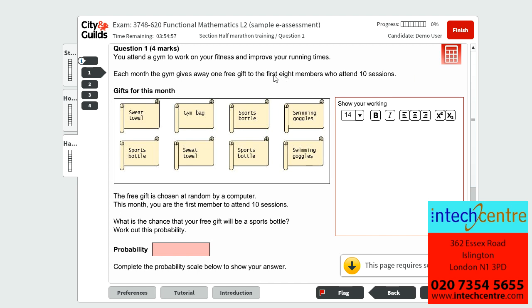So, the first 8 members who attend 10 sessions get a prize, and there are 8 prizes. We are the first member to attend 10 sessions, so all of the prizes are up for grabs. And we want to know what the chance is of getting a sports bottle. So we have 8 prizes in total. So our denominator will be 8. And there are 1, 2, 3 sports bottles available. Therefore, our probability will be 3 over 8.